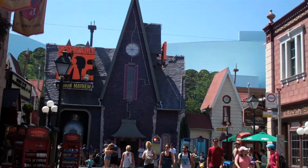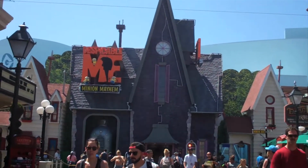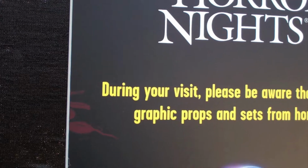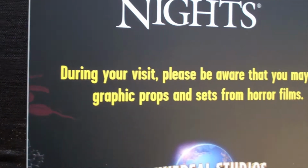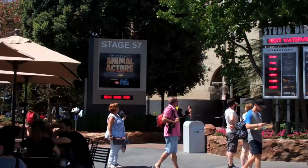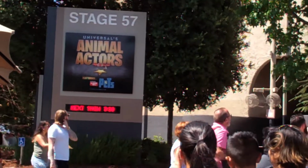One attraction that will not be open during Halloween Horror Nights is Despicable Me. For those of you who are planning on coming to Universal during September and October, you might be seeing this around the different areas of the theme park, so be aware. Another attraction that will not be open during Halloween Horror Nights is, of course, Universal's Animal Actors.